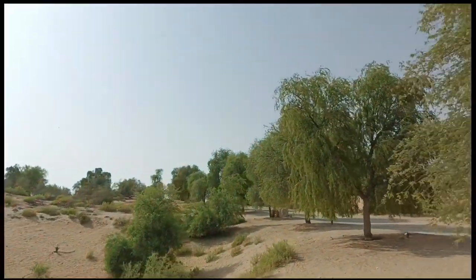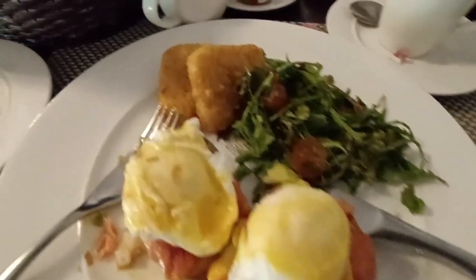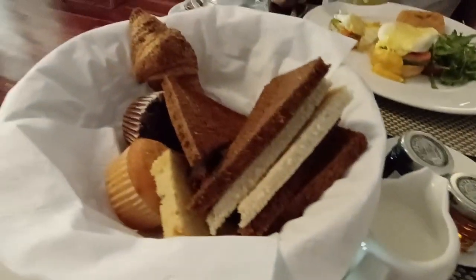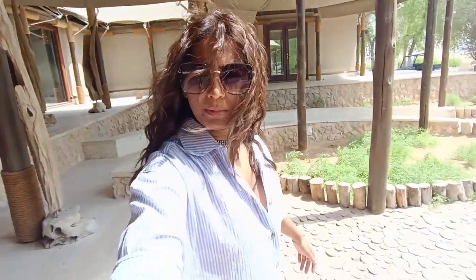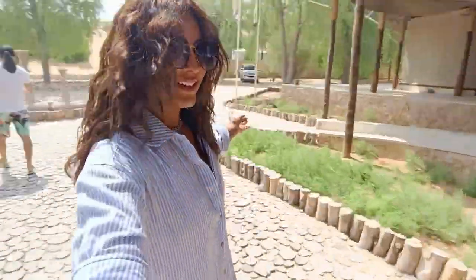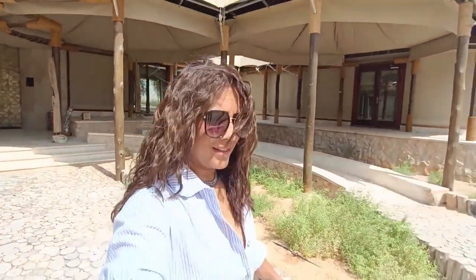Last evening was so tiring, climbing up and down those dunes. It looked very easy, but it wasn't very easy. So we definitely needed to make up on all the lost calories this morning with this amazing breakfast. Good morning, everyone. Day 2 of Telal Resort.